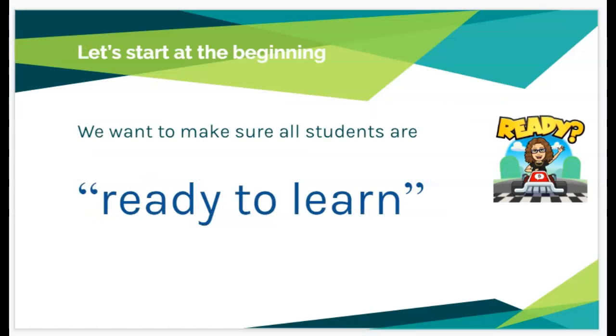The first thing I always want to think about is, in any group, whether it's small group, large group instruction, or working with a student one-on-one, is every student in front of me ready to learn? And by that I mean, are their social, emotional needs met? Do they have the pre-academic skills they need for the tasks that we are going to engage in? Is there anything else going on?